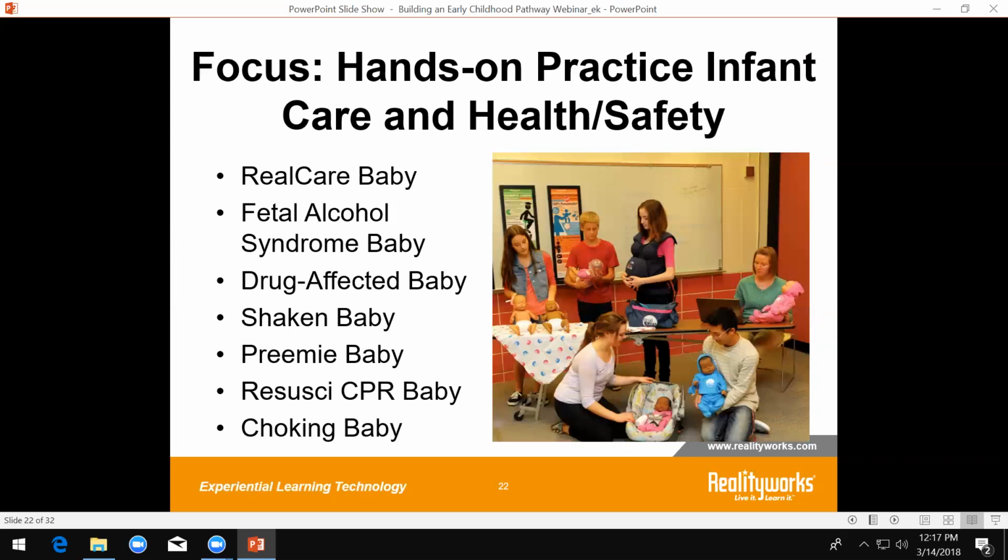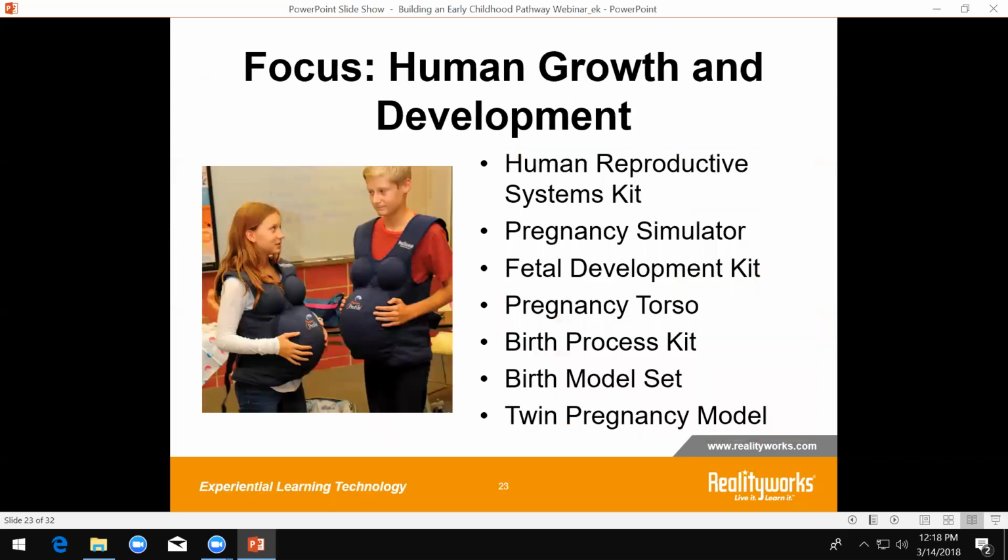We also do have a CPR Baby, and this is where your students can get that hands-on practice in specifically infant CPR skills and procedures. We also have a Choking Baby, and again, your students use the Choking Baby to get hands-on practice dislodging an obstruction in an infant's airway. So you can see, if you have this suite of products, how you can turn your early childhood program into a very interactive one where they are truly learning transferable career skills.